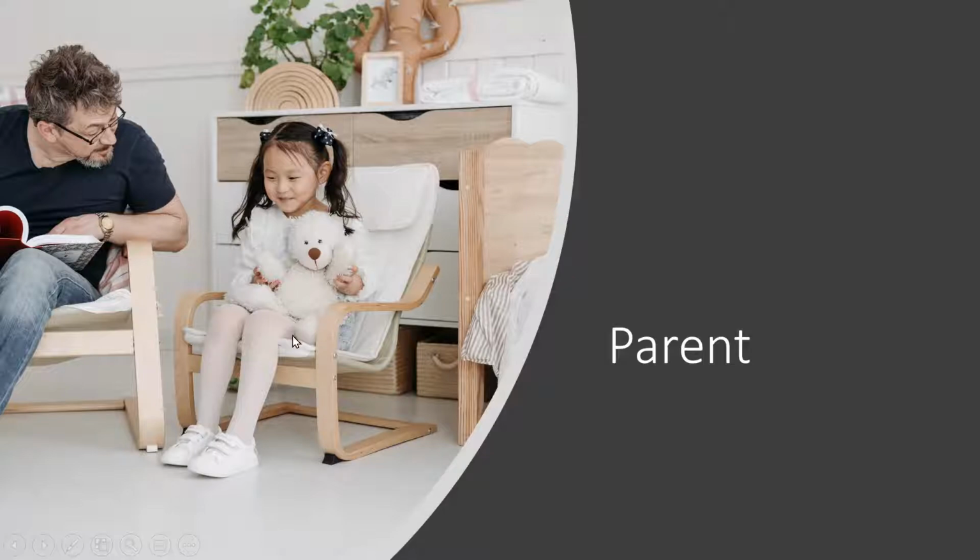Here we have a picture of a parent. Being a parent is a very important job. We have a dad that's reading a book for his little daughter. She's sitting in a small chair, and in the background there are plants, and it looks like a stuffed cactus, a picture, and some towels. And her bed is right beside her. Behind her is her dresser, where she puts all of her clothes.